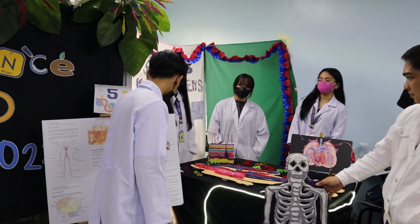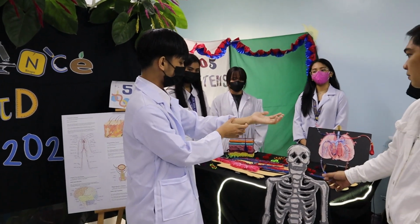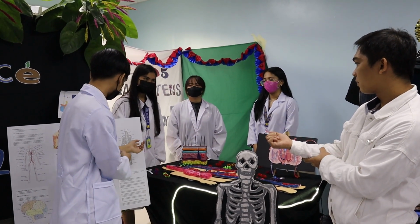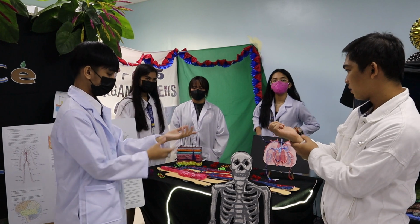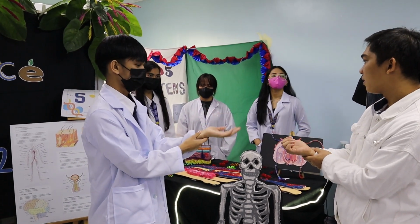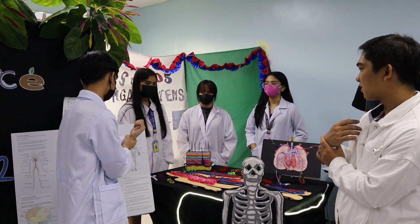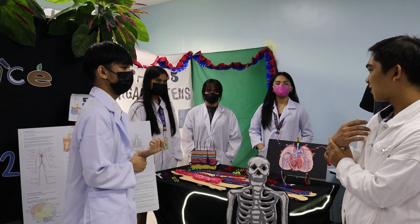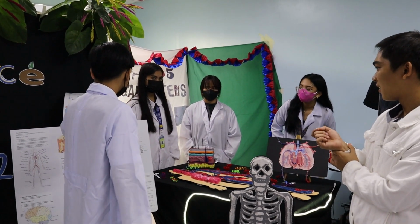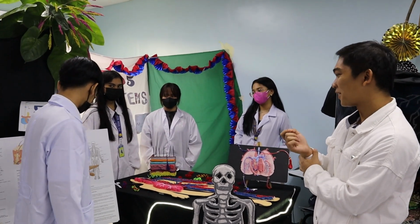And here you can see the radius. It's for flexing our hands. Then it has a neighbor, which is the ulna. It's responsible for the hands going up and down. So, what's our longest bone? I think it's the femur. Femur.